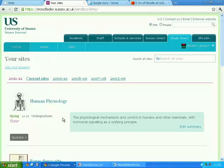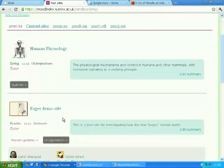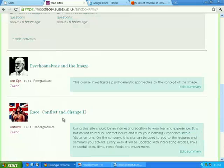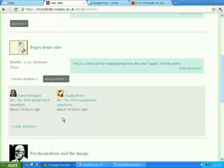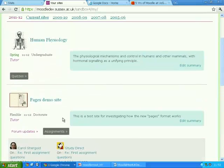So now I want to talk about how we've improved the usability of Moodle for our users at Sussex. This is the first page that a member of staff or student will come to when they log on. And it basically is pretty minimal. All it has is a list of the courses that they've been pre-enrolled on. They can then self-enroll on some of the courses that have made themselves available if they need to. But basically, this is a list of courses that they're on.